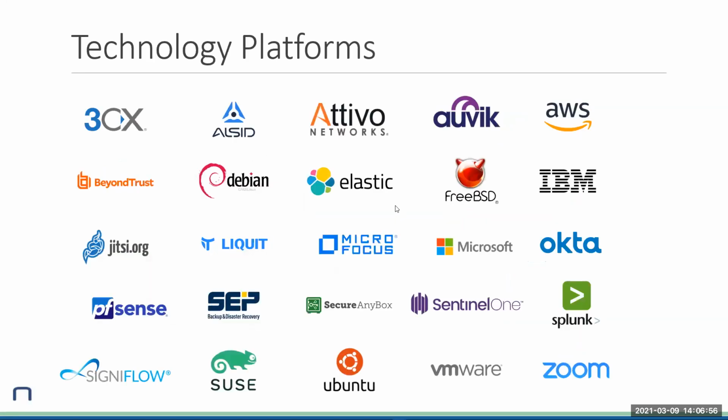We have a range of technology platforms that we have partnered with, and we are registered partners with all of these vendors. Today, we're focusing specifically on the Micro Focus solution set, but we do have a range of technology solutions from a range of vendors that we feel is very important in the way we use building blocks to build solutions for our clients today.